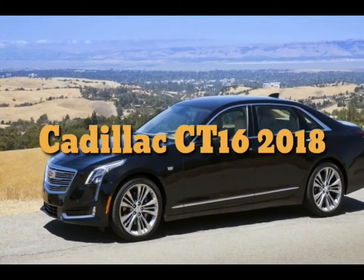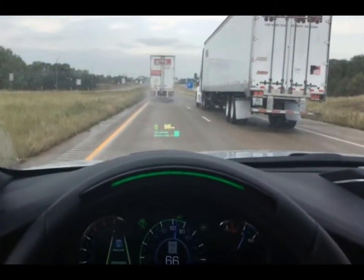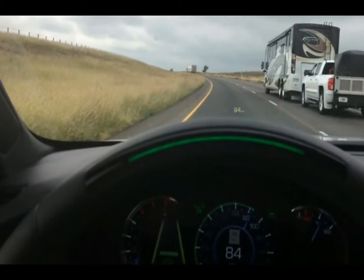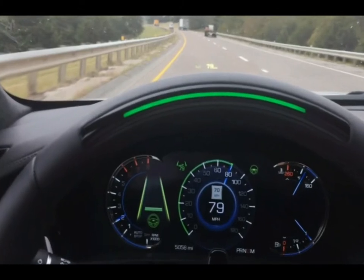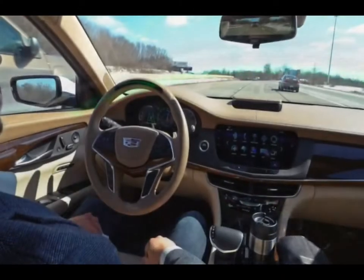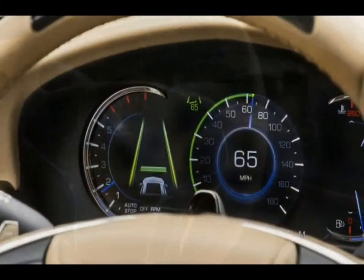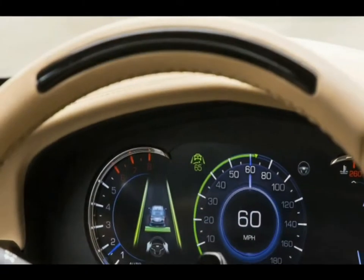The Cadillac CT6 was an all-new car for 2016, a luxury car designed to challenge the Mercedes-Benz S-Class, BMW 7 Series, and Audi A8. The 2017 Cadillac CT6 lineup incorporates a new plug-in hybrid model. Otherwise, the CT6 continues into 2017 unchanged.